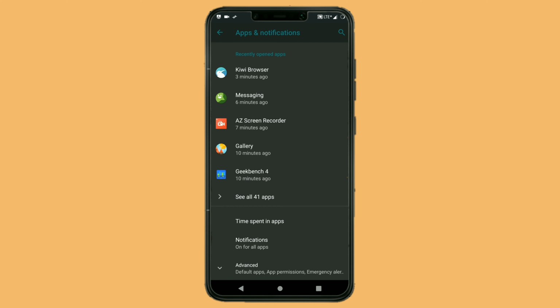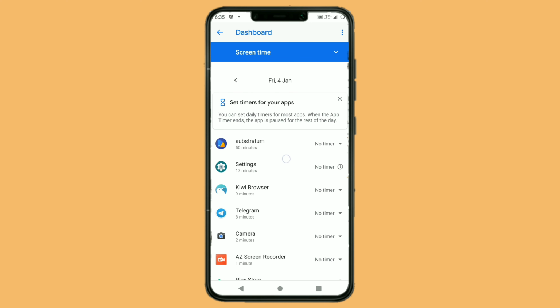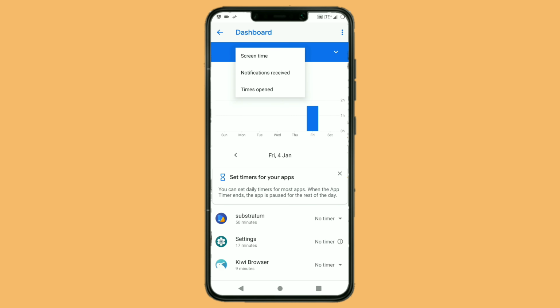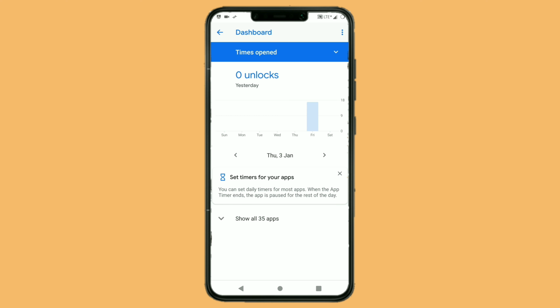Next we have got settings for apps and notifications. I don't think I have got much to cover in here, but digital well-being is present in there. So if you want to view how much time you have been spending on a particular app, then you can do that. I have spent 50 minutes on Substratum, 9 minutes in KV browser, 8 minutes in Telegram, and you can also view the number of notifications you have received from every app, and the times you have opened a particular app, and you can also access the calendar history.